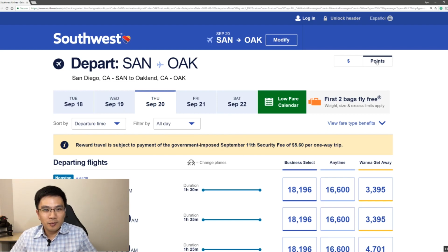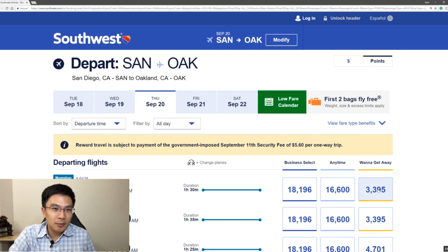So Southwest is not really a main hub in San Diego where I am. If I'm going to Oakland, that's great, I have a direct flight, but usually if I go to New York, I'll have to transfer. So a little bit of an inconvenience, but it's okay. I could just use this for going to Oakland, for example. So for Southwest, 1.8 cents per point.